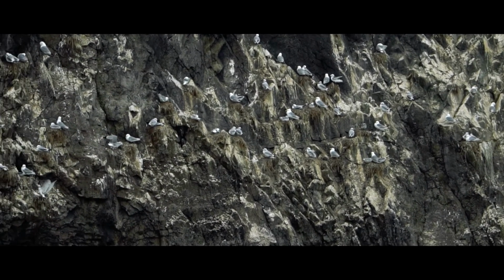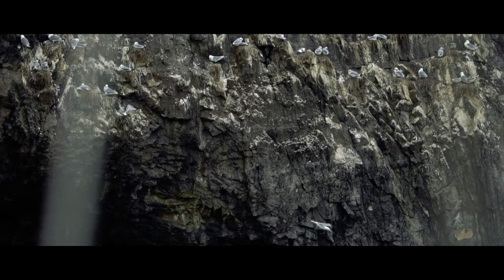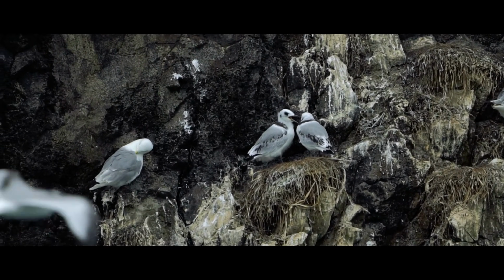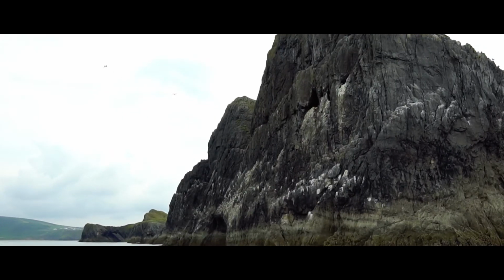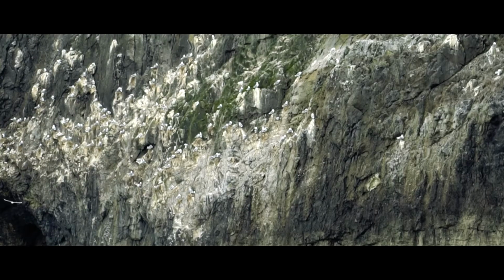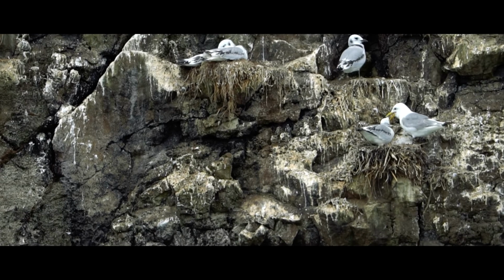Kittiwakes are a small gull, and unlike other gulls, kittiwakes nest almost exclusively on sheer cliffs, with the exception of some man-made structures. During the breeding season, black-legged kittiwakes form large and dense colonies, particularly here in the UK, feeding mainly on small pelagic shoaling fish like sand eels. Monitoring data of black-legged kittiwakes suggests that although there is documented regional variation of their abundance, generally all colonies across the UK show varying levels of decline.